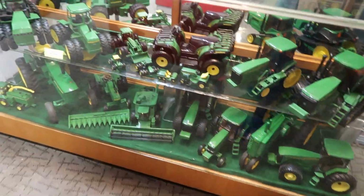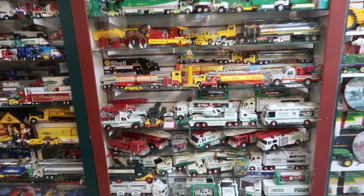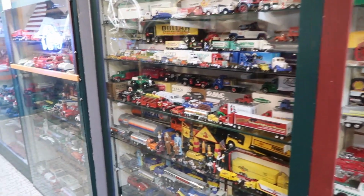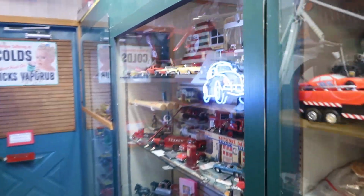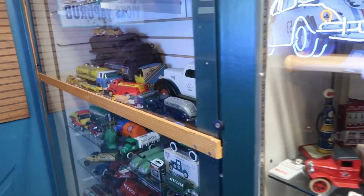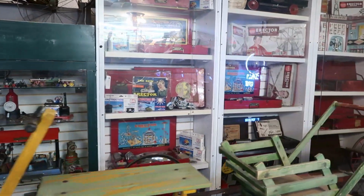Got a lot of John Deere tractors and combines and a lot of green paint around here. Cool. And we got fire trucks and gasoline trucks. More bikes, tricycles, metal toys, a lot of metal toys. They don't make a lot of toys with metal anymore. Wow. Floor is really squeaky. It's character. Those are all the retro sets that we're talking about.